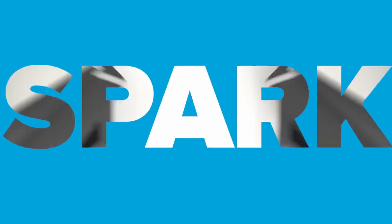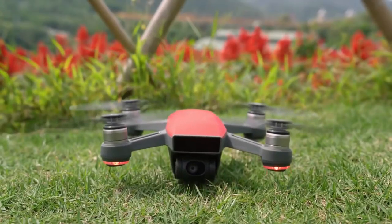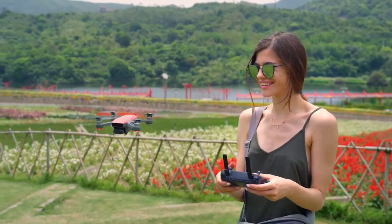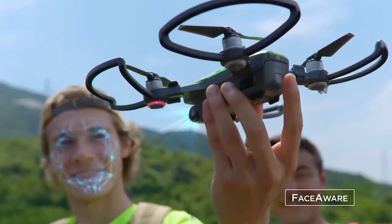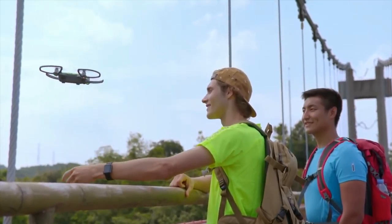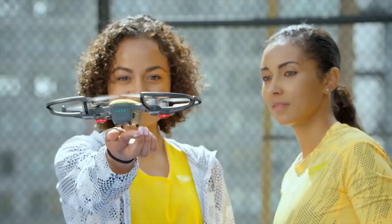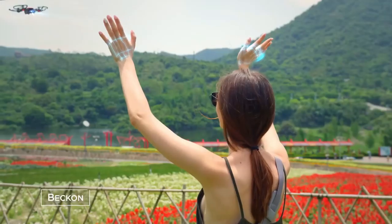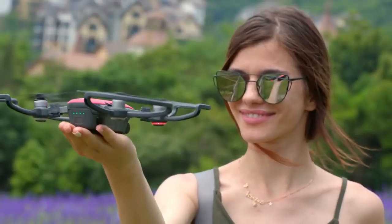Meet Spark, small, colorful, smart. A powerful flying camera that you can take anywhere. It's so clever, it activates by recognizing you. Just launch it from the palm of your hand. It even returns when you call it. And land like this. Easy.